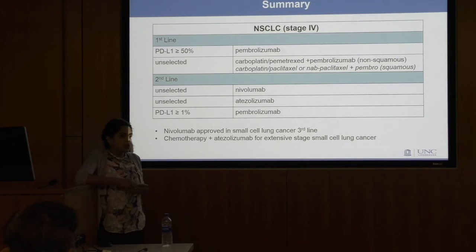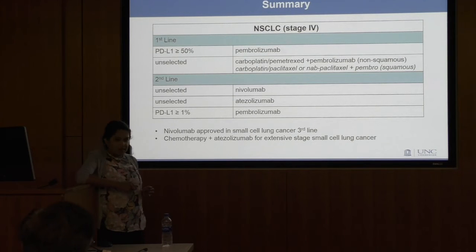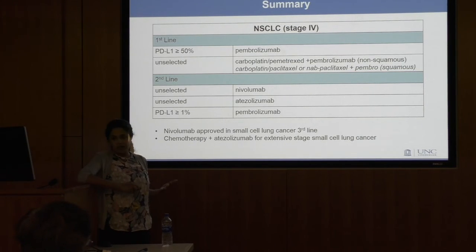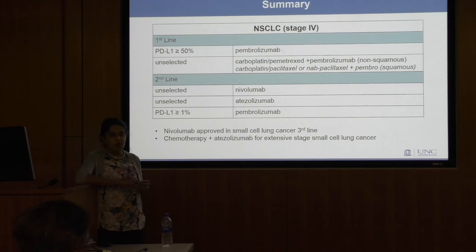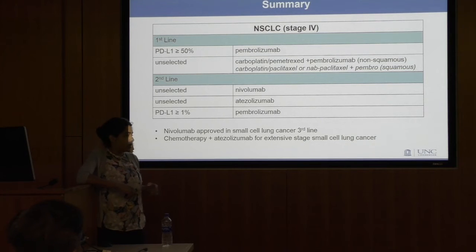And while I didn't spend too much time on it today because I think we're still earlier on in terms of small cell lung cancer, I did also want to mention that nivolumab has been approved in the third line setting for these patients. And very recently, actually again in the New England Journal yesterday, there was data for chemotherapy plus atezolizumab in the frontline setting for patients with extensive stage small cell lung cancer, showing a benefit to that combination as well. So there are exciting changes in the small cell world as well, I think.